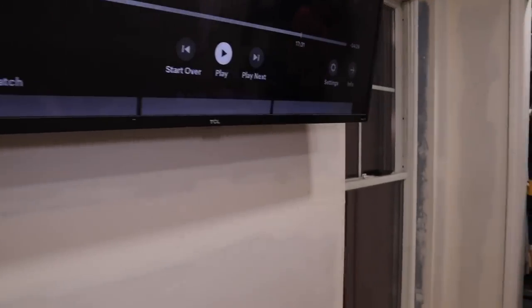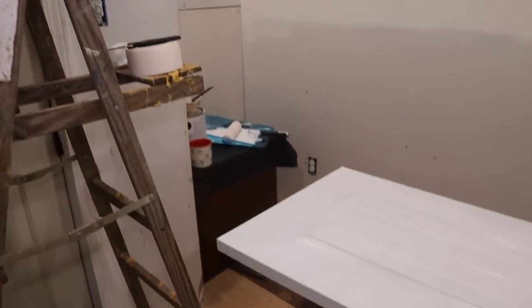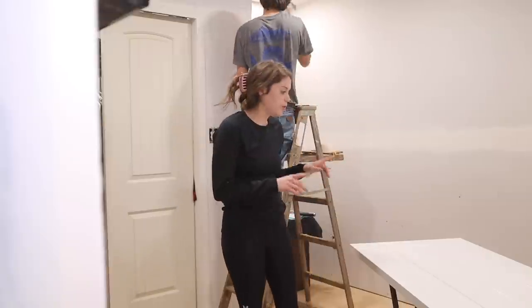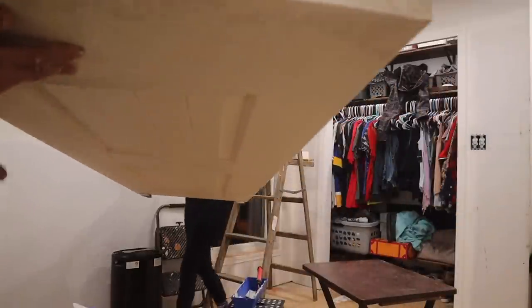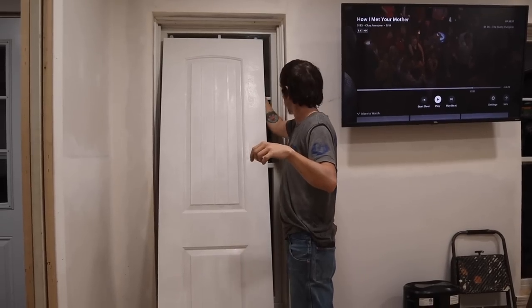I was looking around to see if there was anything that I could help him mud and tape while I'm waiting for this door to dry, but the walls are pretty much done. It's just the ceilings, and I am very short. So I think we're gonna put this one against the wall and grab the second door, so I have something to do. It's not heavy, it's just awkward.